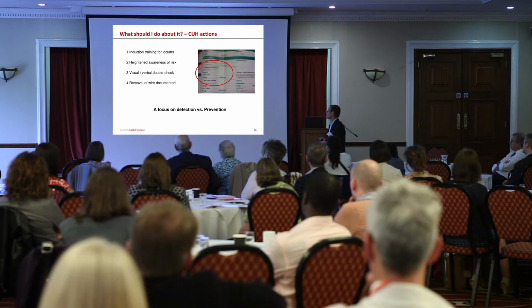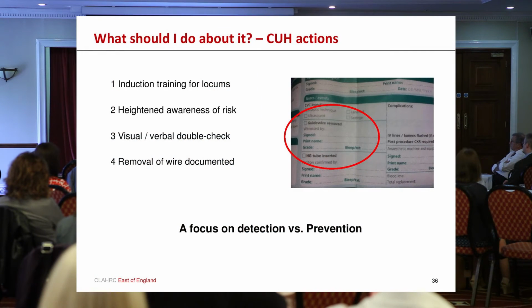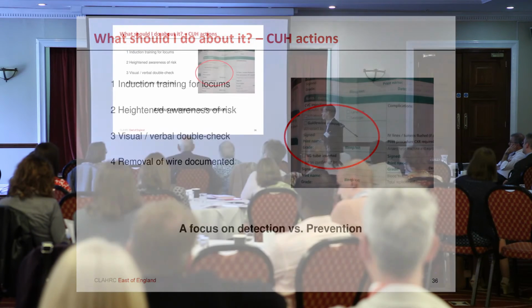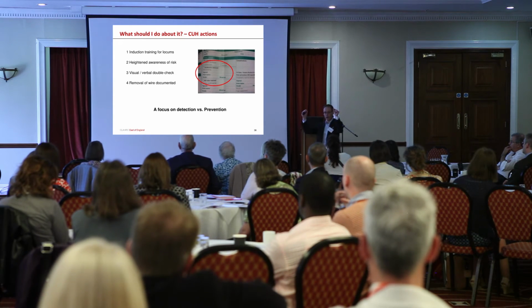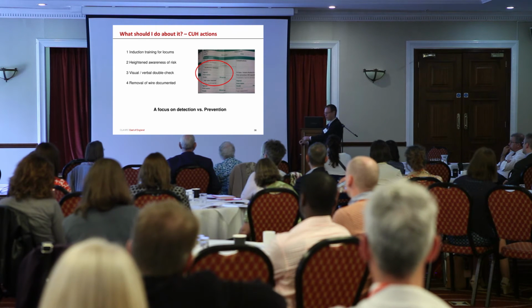So what should I do about it? The third question. Addenbrooke's have done a number of good things. They've introduced induction training for locums, specifically mentioning this risk. There's a general heightened awareness of risk across the trust of this particular problem. And they've introduced a visual and verbal double check. Guide wire out, yes, confirmed, guide wire out, put it in the tray.